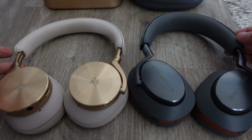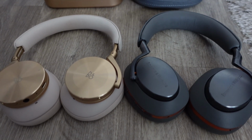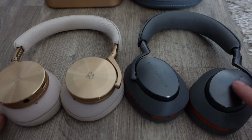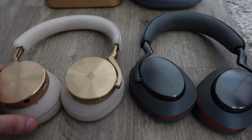So that's pretty much it. You guys can tell the design of both of these headphones are pretty nice. They're both very premium looking headphones, and they should be for the price. The H95 is $300 more MSRP, although it's $200 more than this particular one. This is the McLaren edition, which I got just for the color. I like the color on the McLaren better.